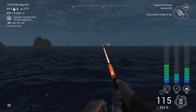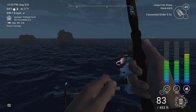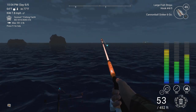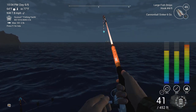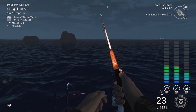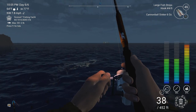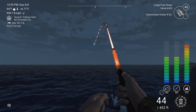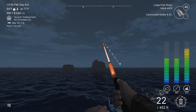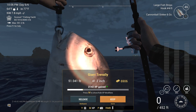Yeah, I'm sure it's not a Jobfish. It's probably a giant Trevally or Japanese Amberjack. That's pretty much what I've been getting here. I did get that one. Narrow-barred mackerel. This guy doesn't want to be caught. You haven't been up quite the fight here at the end there. Alright, we got him. Yeah, it is a giant Trevally. Decent one.